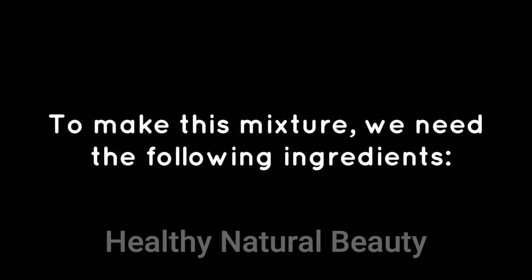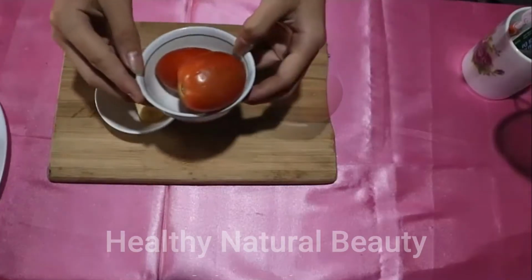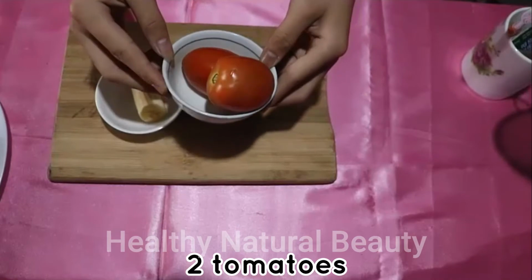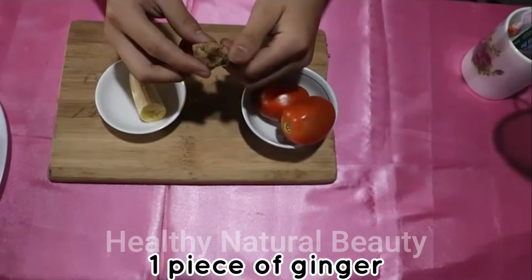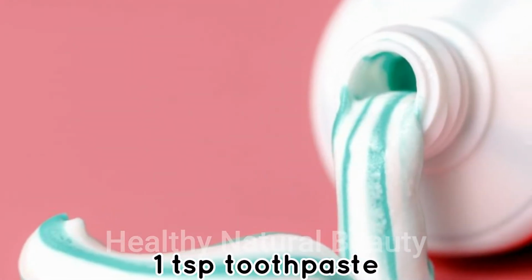To make this mixture, we need the following ingredients: half a banana, 2 tomatoes, a piece of ginger, a teaspoon of toothpaste.